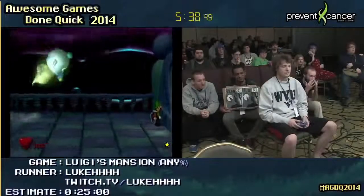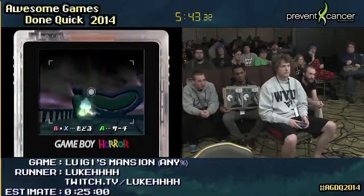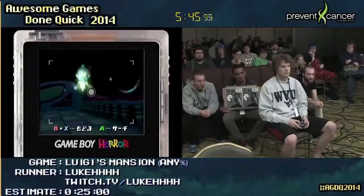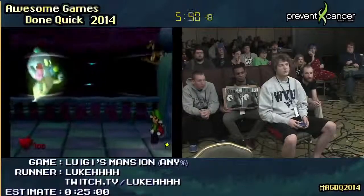So you see that Luke let him go early there, and the reason for that is because if you get him below 50 HP, then he'll give you an extra cycle of rocking chairs that he throws at you. So this way, if he's above 50 HP, he's only going to throw the normal 2 at you, and it's quicker that way.